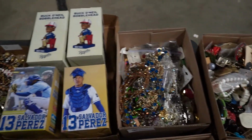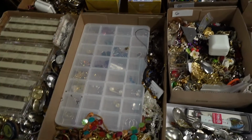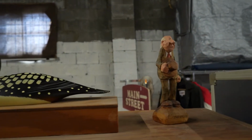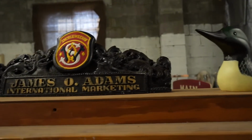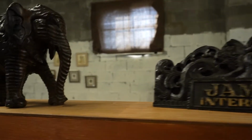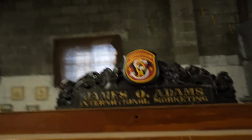Jewelry, bobbleheads and jewelry. Neat. Cool wood carved items. Thought that was pretty neat. That person must have dealt in, because it's kind of got Asian dragons on it, so he must have been a Smith & Wesson dealer. Be right back. Back in the day.